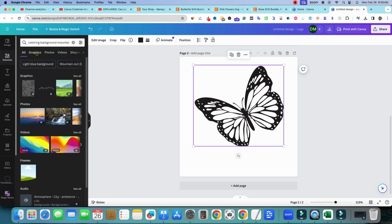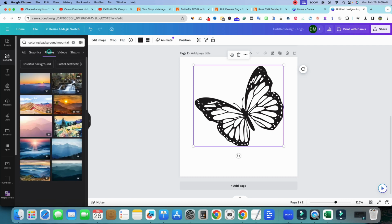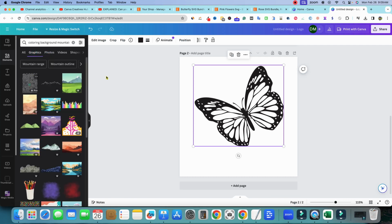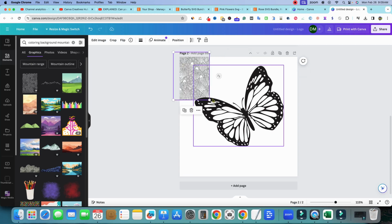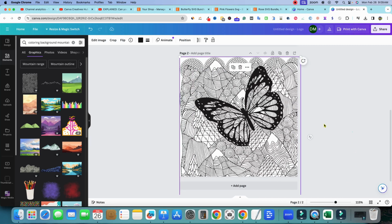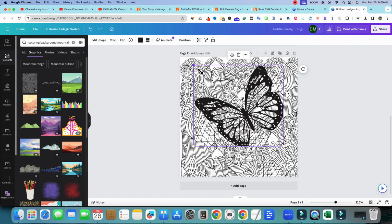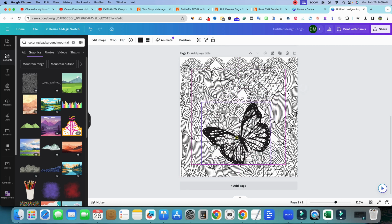And let's just say we go to graphics and there's not a whole lot going on over here. Let's go to photos maybe. Yeah, just not really seeing a whole lot, but let's just say we use this right over here for fun. And let's just say we have this coloring background right here, okay? And then I come in here and I grab this butterfly. Let me put this in the back. And then we have this butterfly and we put this down here or something like that, right?